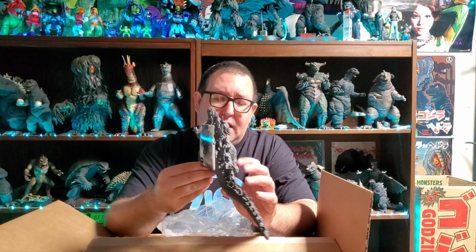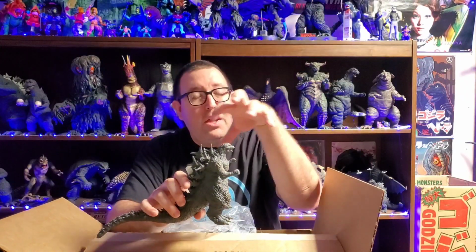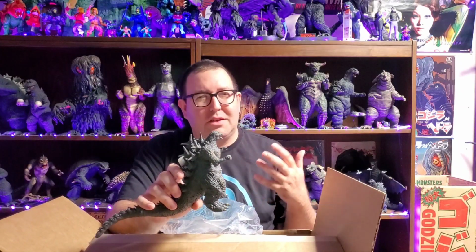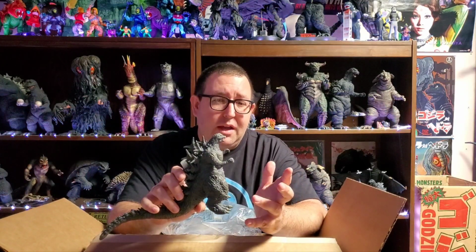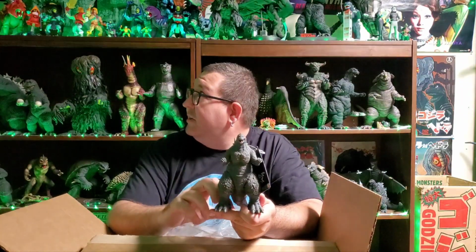I know a lot of people have been getting the Atomic Heat Ray version of Godzilla -1 from Bandai. I was thinking about that one, but there was something about the chunkiness of his body and the way he was hunched over with his mouth open. The blue was cool, but there was just something about the sculpt that didn't appeal to me. It was a cool pose and a cool sculpt, and I love the Atomic Heat Ray that Godzilla -1 gives off, but that Bandai figure, for me personally, the proportions looked a little too weird. But this one here, oh my goodness, I cannot wait to get him.